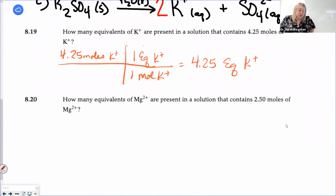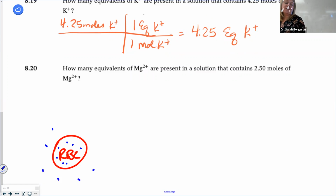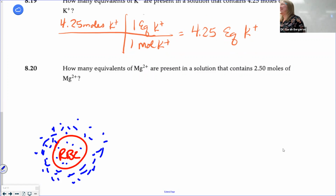Okay. Now, when we give patients IV fluids, there are a couple of things that we have to worry about. Number one, we have to worry about the concentration of ions that we give them. It has to be the same as what's normally there. Why is that? If I have a red blood cell, and that red blood cell has a particular number of charged particles inside of it, and I give a patient an IV, and that IV has lots of charged particles in it, what is going to happen?